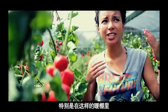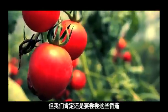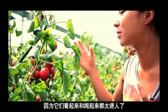So today is probably not the best day to be growing tomatoes. It's very, very humid, especially under here. As you can tell by how much I'm sweating, but we're still going to try and pick some tomatoes because these look and smell absolutely delightful.